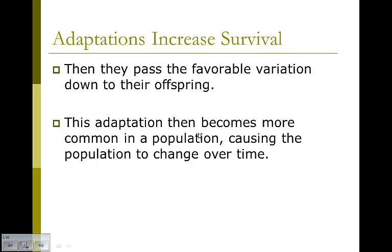Obviously, they're going to pass the favorable variation down to their offspring, because if it's negative, they're not going to survive to reproduce. If it's positive, then they'll survive to reproduce, and think back to your Punnett squares, the chances of passing that along are much greater because they survived to reproduce. This particular adaptation then becomes more common in the population, and over time that population changes, because it's more advantageous.